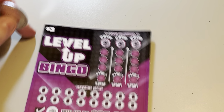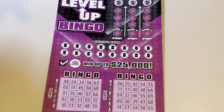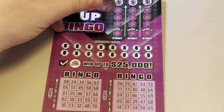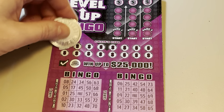Okay. All right, let's clear off the dust and go to the next game. We've got a $3 level up bingo from West Virginia. All right, so basically on this one, we have a little level up prize thing. So if we get arrows up, we get the prize at the top. And then we got two bingo cards at the bottom. I'll do those first. Let's see what we got.